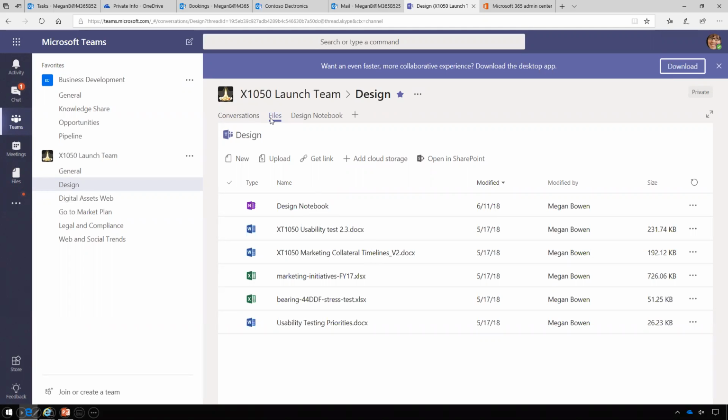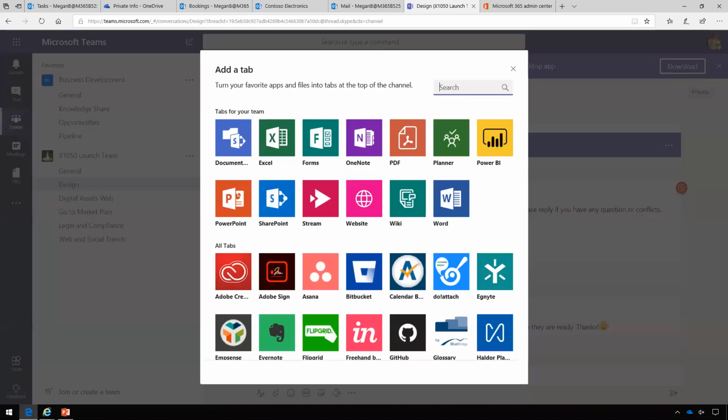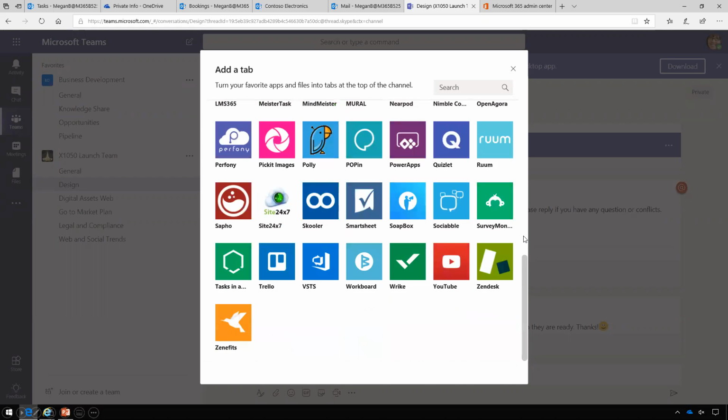So we have conversations, and we have files, and then we have the design notebook. These are different features of this particular channel. And if I wanted to add something else to this, I do have a list of apps that I can pick to bring into just this particular channel for this particular focus. It can be used in other places, in other teams as well, but this focus is for the design channel. And you'll note if I scroll down, there's quite a few of them there. I'm not going to do that right now. I just wanted to make sure you understood you could do that.